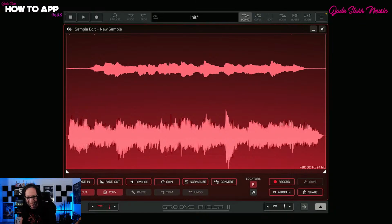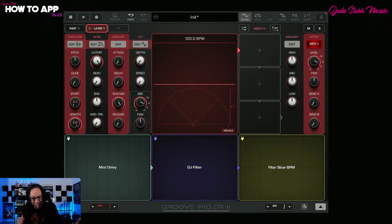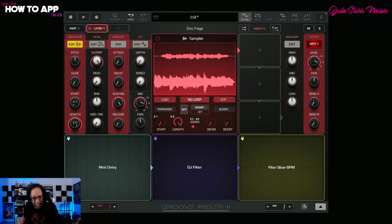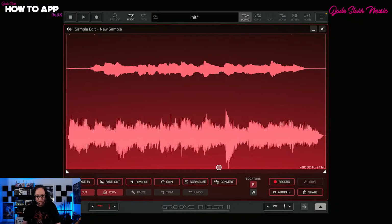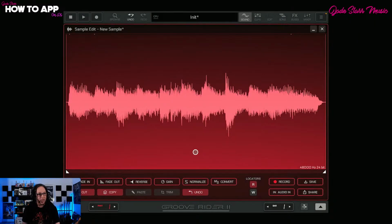So let me save this. And we'll remove this. Here we go. And we'll come back into our edit. But what's really cool is this stereo convert. So you can go from stereo, so if you've got a stereo file, you can convert it into a mono file and you can choose to take just the left side, or both left and right, or the difference. And here I can hit left and right and now convert this.